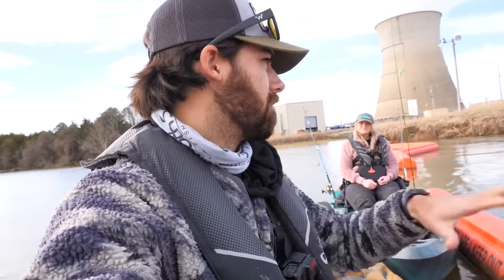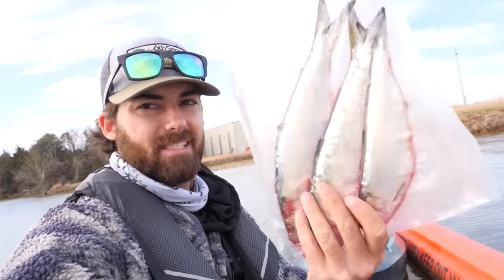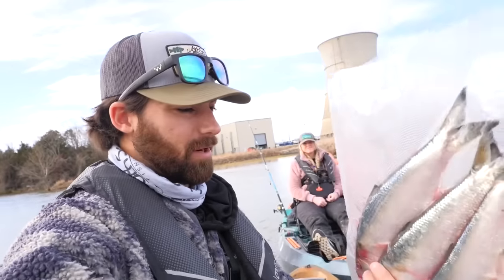We also brought some gear to toss around for some striper, some white bass, some yellow bass, just for whatever else is swimming out here. But the main goal today is to catch a couple of catfish to take home for dinner. So we're going to get these nasty, stinky skipjack out. We're going to get them cut up, get them on the bottom, and see what we can catch.